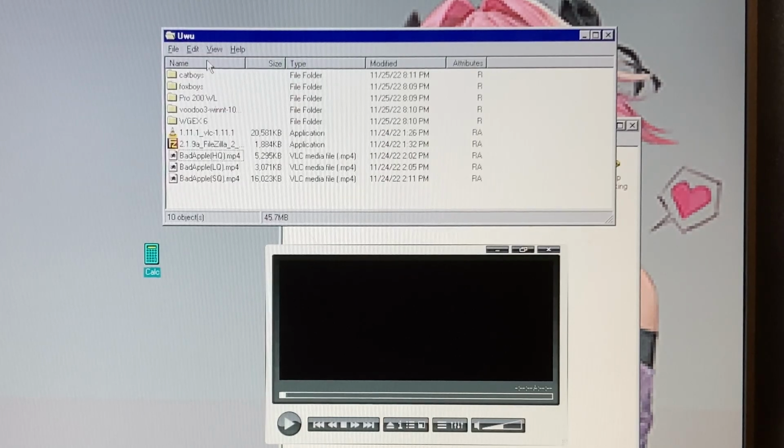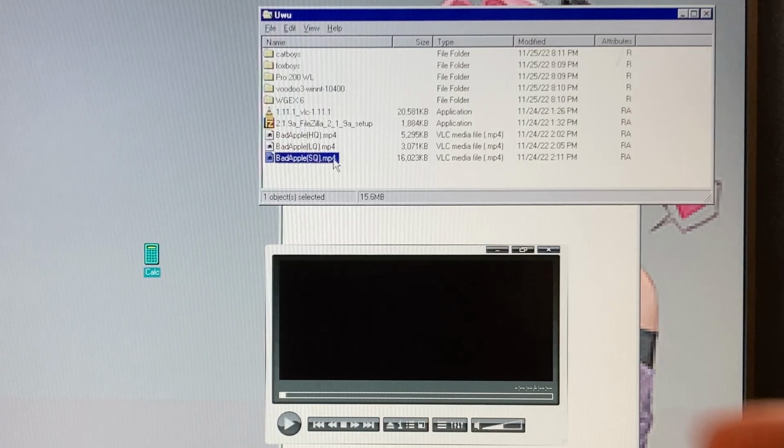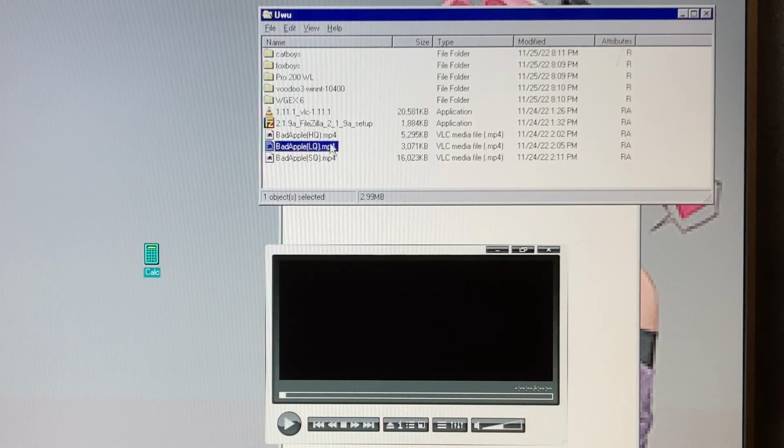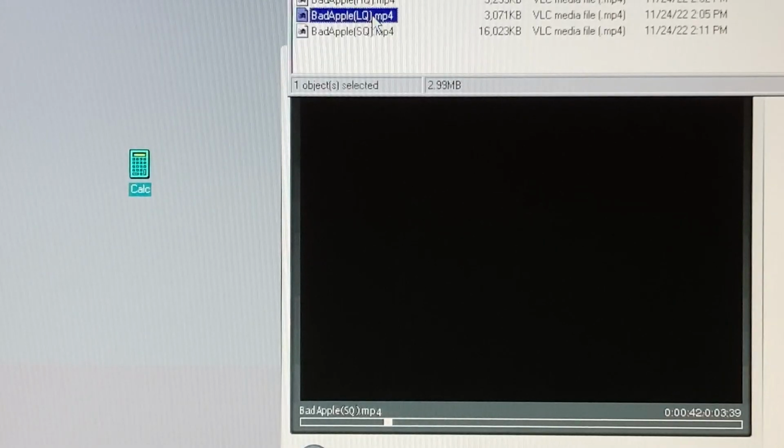I didn't expect this to run perfectly well, so I actually have 3 different versions. This is actually just the native download from YouTube. Then we have low quality, and this one might even be lower. That might be like 10 FPS, and then this one's 15. So I'm going to start out optimistic, and I'm going to use the native one, and we're going to see how it goes. Well, okay, it's not quite playing it. Oh dear. Well, okay, let's try this one then.